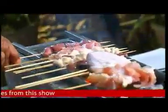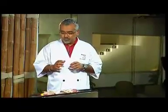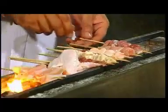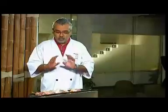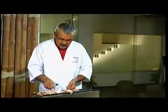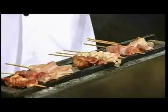Gizzard. In a yakitori restaurant, there are 2 ways of making yakitori. One is shio, which is salt. The other one is tare, which is a sauce. I'm going to recommend which is best for what part of chicken. Cartilage and gizzard and chicken heart is a salt, a shio must. You're only using salt. Tail, skin, liver works well with sauce. Wings and chicken leg meat actually can go both ways.